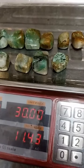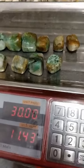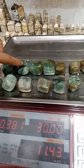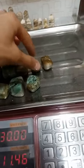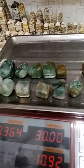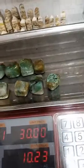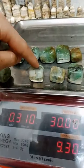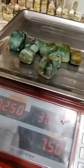I don't want these ones. Okay, I will remove the six one. Well, this is number one, number two, number three, number four, number five, number six. Remove this one, six. Seven number also remove. Eight, nine number also remove. 10 number remove, 11 number remove. Okay, so the rest are these pieces, okay?